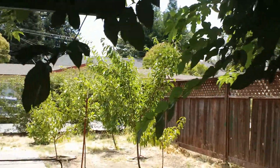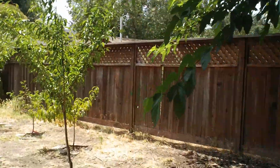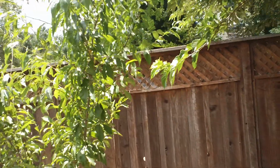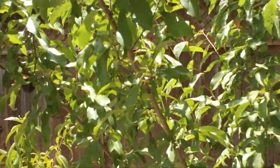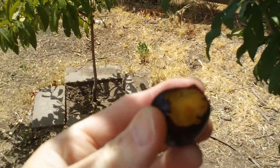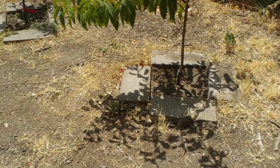Unfortunately, you weren't privy to the plum harvest here in Santa Rosa. Plums came in about 3 weeks ago, and we still got one little one left here. And these things are amazing. Juicy and sweet.